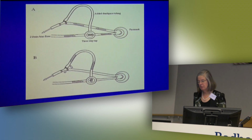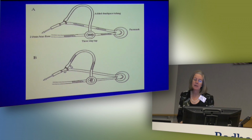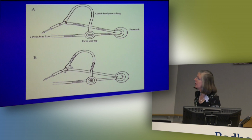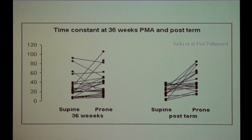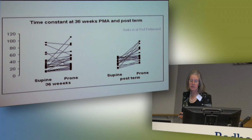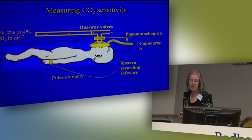I now just want to finally finish off with some brief comments on what we've been doing on spontaneously breathing babies and their response to CO2. Our initial stimulus has been dead space ventilation, where the baby has to breathe through an added dead space. All babies can compensate, it's just how fast they make that compensation. So the time constant is relevant. And what you can see is that in the prone position, it is significantly longer compared to the supine position, and that is significantly worse at the high risk age for sudden infant death syndrome.